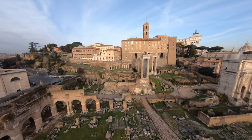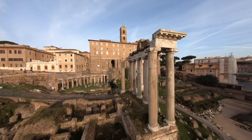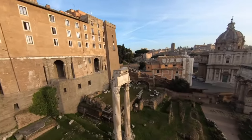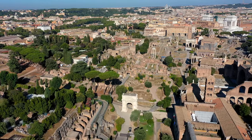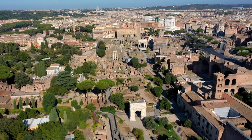The Curia, once the Senate House, stands as a testament to Roman governance. The Via Sacra, the sacred road, cuts through the Forum, providing a path once traversed by victorious Roman generals during triumphal processions. The Forum encapsulates centuries of Roman history and is a captivating journey into the heart of the ancient city.